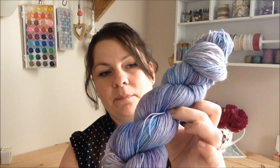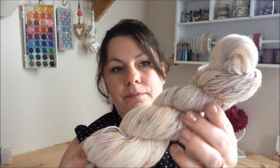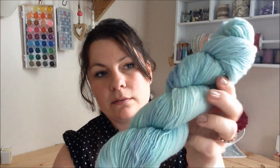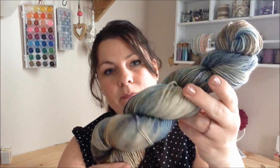This is Atlantis, inspired by the place I was married. This is Our Hearts Are Neighbors, which has peach, purple, and like a sandy color. This is Seafoam. Blueberry Muffin. And the ever so popular Reader, I Married Him.